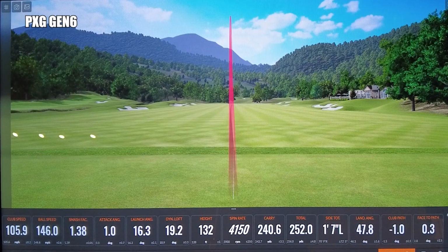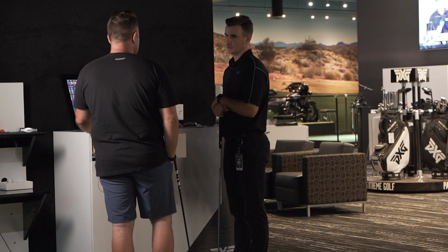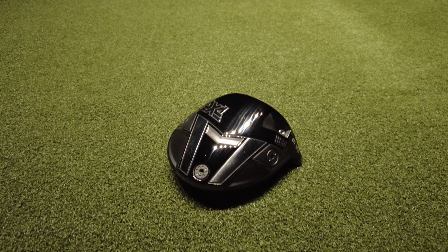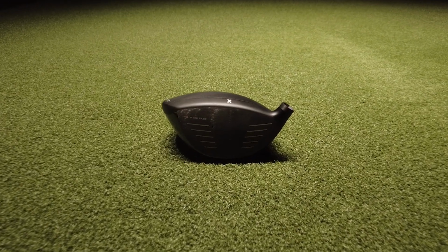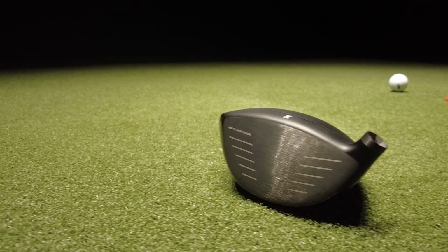Agreed. How long have you been playing the G430? Probably 2 months. Okay. So yeah, give the Gen 6 2 months, and then the numbers are probably going to be completely different. To be honest, I'm really blown away with the PXG 0311 Gen 6 driver. After seeing the numbers during my fitting, it's clear that this is a driver that doesn't just meet expectations, but sets them. And I wish I had done this before I went out and bought the Ping G430.